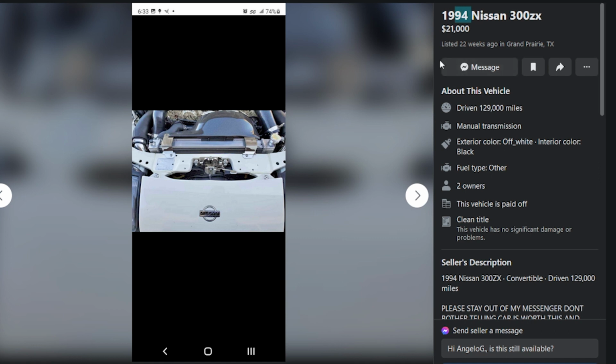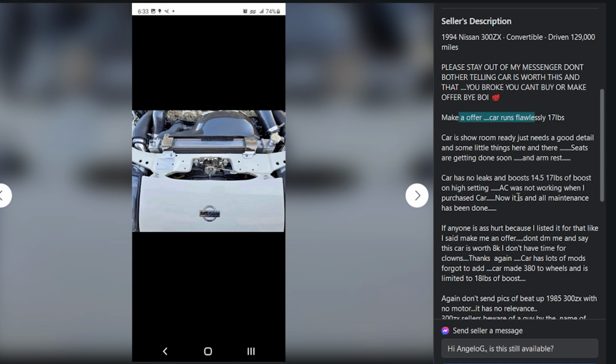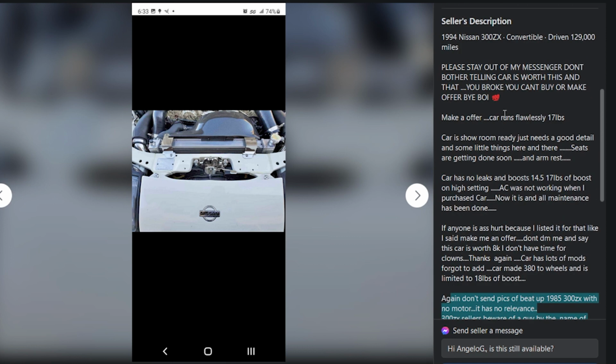$21,000. Their pictures look like my daughter could take better pictures than this, and she's 4. So your pictures suck. I'm not going to read this description because I already read it before. That's pretty funny. Obviously someone was hassling this guy. "You broke boy, can't make me an offer, buy." Okay. I mean, I got it. Car runs flawlessly, 17 pounds of boost, was making 380 to the wheels, which is nice. Some guy obviously named Antonio was harassing him about the price. That's what makes some of these sellers go insane on their descriptions and kind of make them standoffish and unwelcoming, but your pictures are terrible.